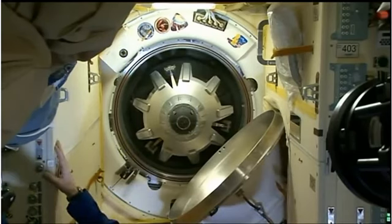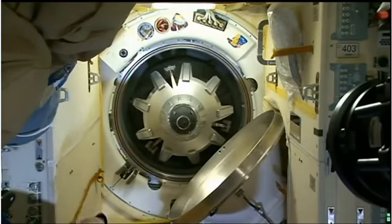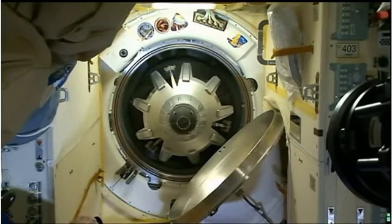751 millimeters is the current pressure. So should we try to open the hatch? No. 748. We will wait. Slava, can you hear us? I close all the valves. Can you hear me? All right. KKT valve is closed. KVD valve is closed, and we remove the cap.